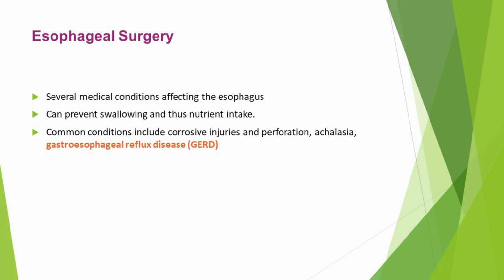For the patient with chronic GERD, this is the most commonly performed antireflux procedure for the patient with gastroesophageal reflux.